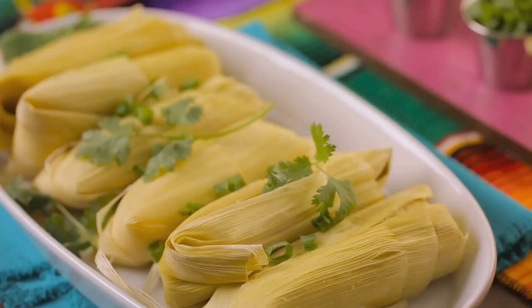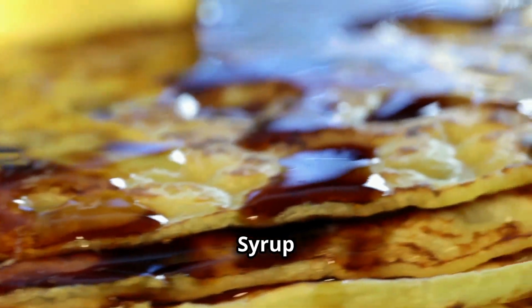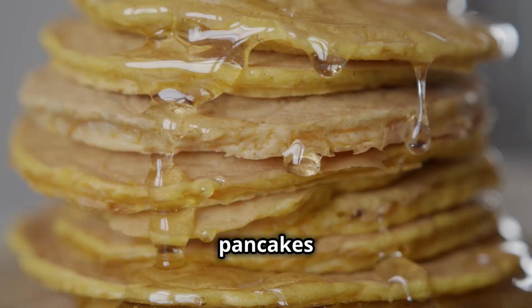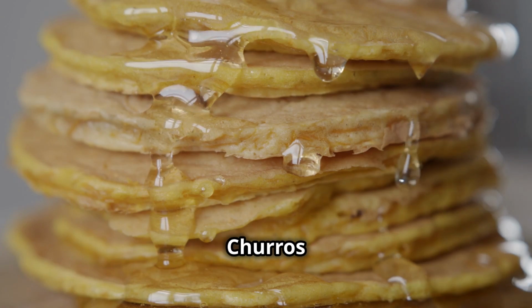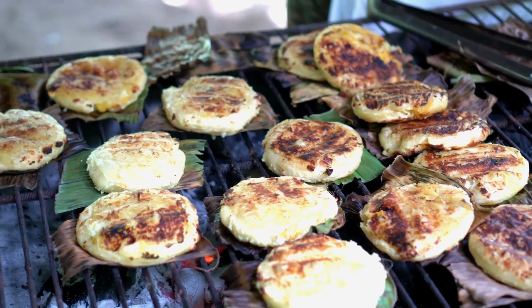Tamales from Mexico, corn dough stuffed with meats or cheeses, wrapped in husks. Maple syrup pancakes from Canada, fluffy pancakes topped with maple syrup. Churros from Mexico, fried dough pastry dusted with cinnamon sugar.